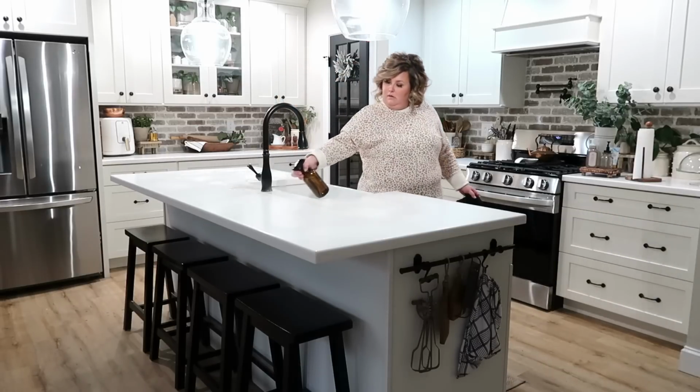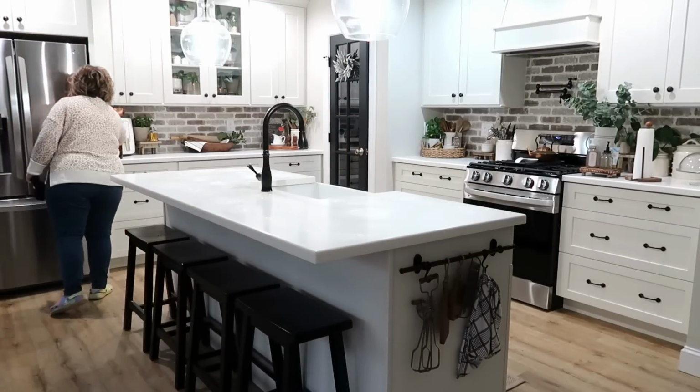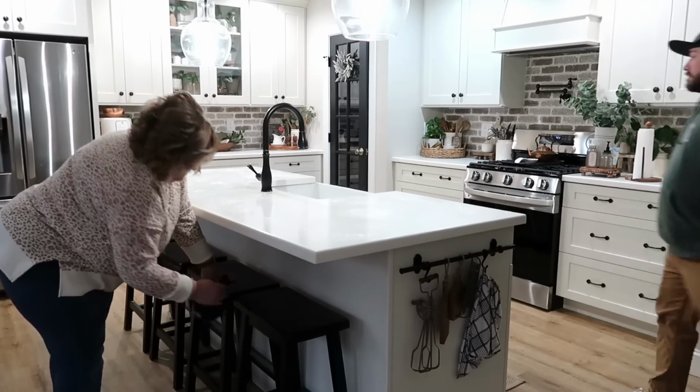I know they're glass, they collect dust. I don't even care. You only notice the dust when the lights are on. They're just beautiful. So last thing on my list today is wiping down these seats and the big island, and then we are done.